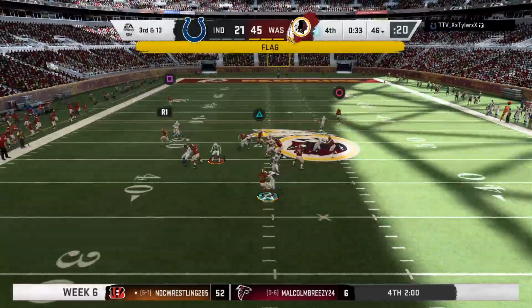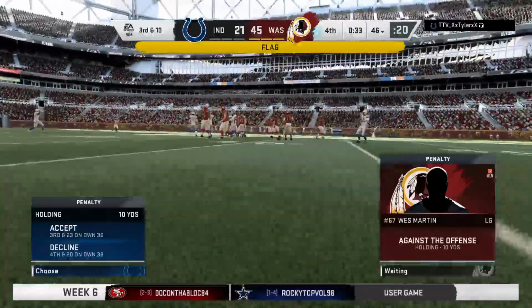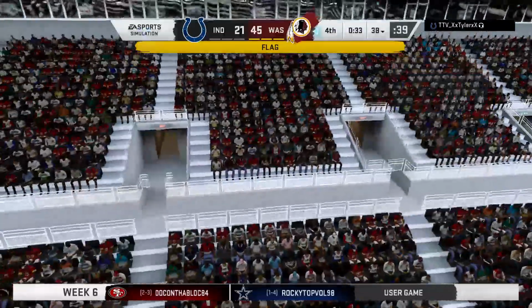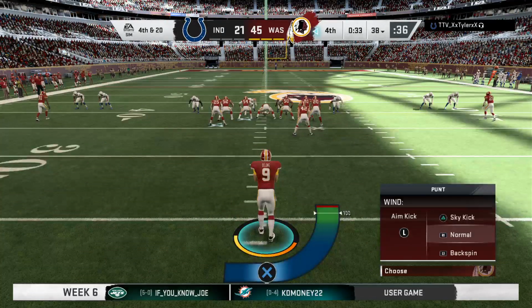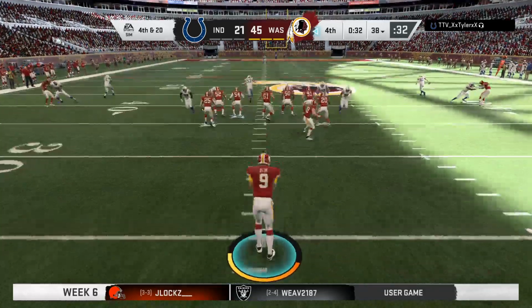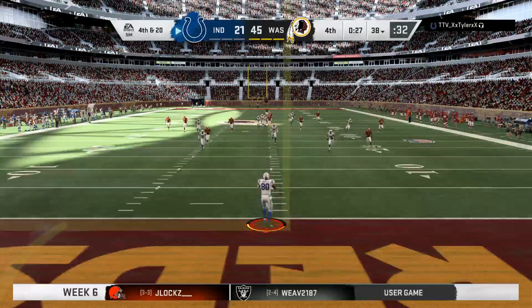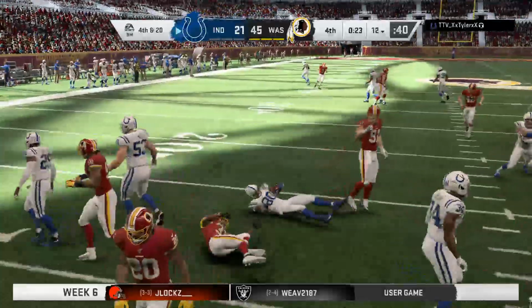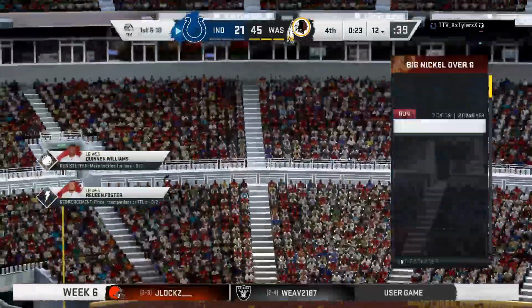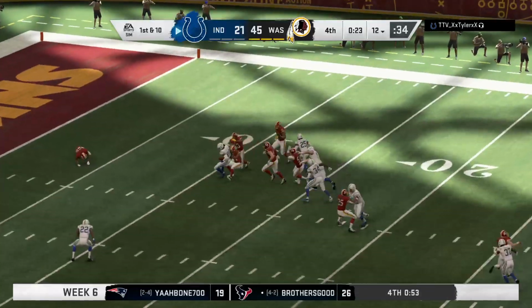Now it's Darnold. And with a flag down, he goes down, so they're able to sack him. Now the penalty looks like it could be holding. Let's find out. The Redskins send out their punter as he'll come on to kick this one away. Oh boy, he fielded it right on the goal line. So possession goes over here on the punt, and the Colts are going to take over, albeit deep in their own territory.